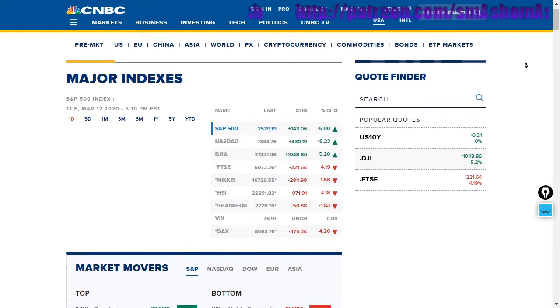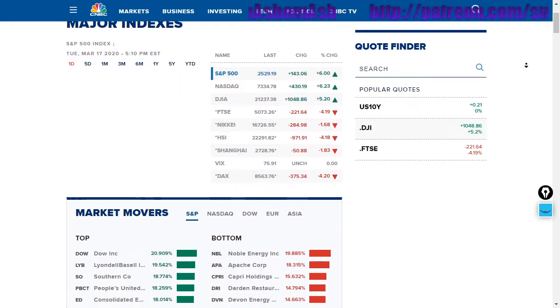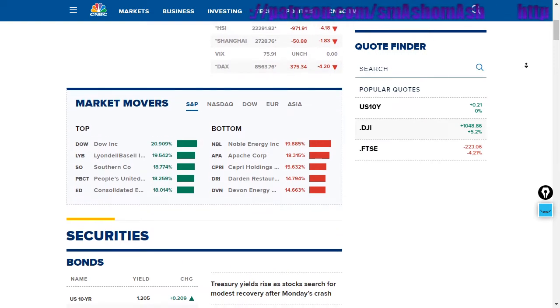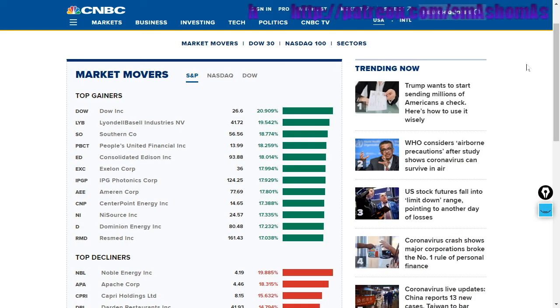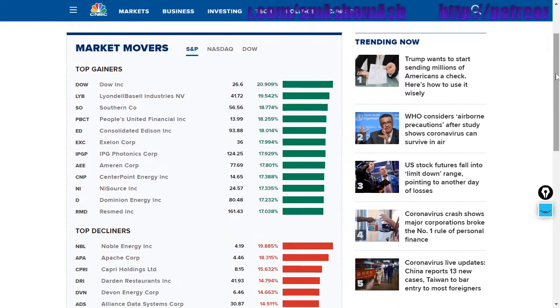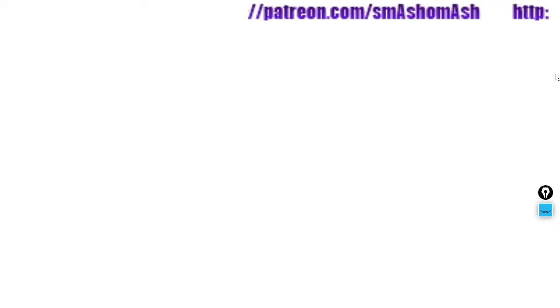So the market was up again yesterday. Volatility is extremely high. And let's talk real quick about how to evaluate individual stocks. I'm going to just look at one factor here, and we're going to look at top gainers, market mover, Dow Incorporated.